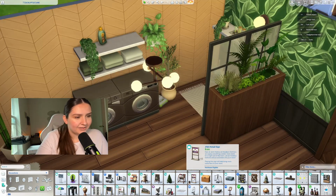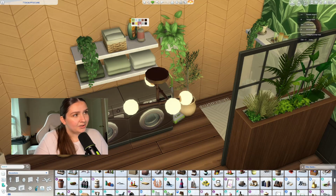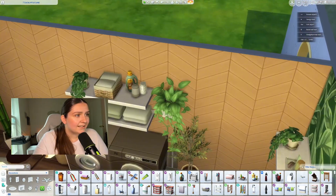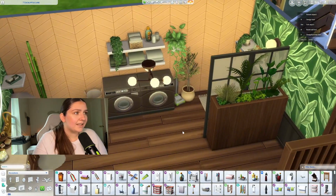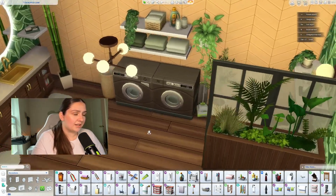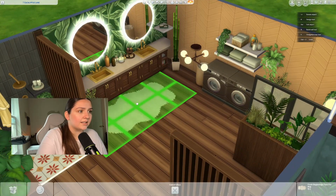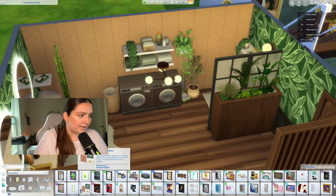And now I'm just kind of looking for some extra clutter that makes sense. And maybe this is a jar of, I don't know, laundry beads. And we'll give them this jar with some cotton balls in it. Cute. Let's actually swap those. There we go. And that'll be the clutter for the washing machine area here. And I think I'm going to get rid of these 2 rugs and just make it one big rug. And let's see what kind of wall art we can come up with.